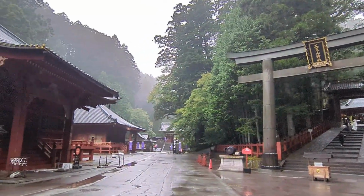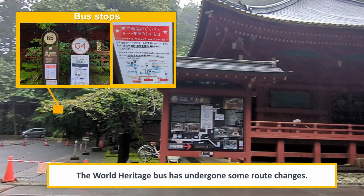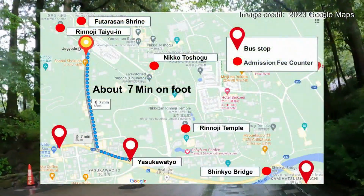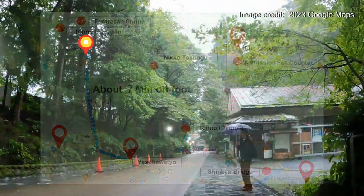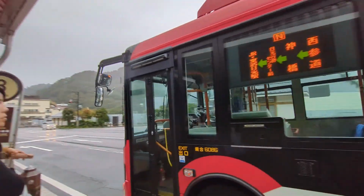Near the gate of the Futarasan Shrine, there is a bus stop. But it seems like the route has been changed. From here, it's about a 7-minute walk to another bus stop. But taking the bus from the area called Yasukawa takes less than 10 minutes. This bus stop has many buses heading to the station.